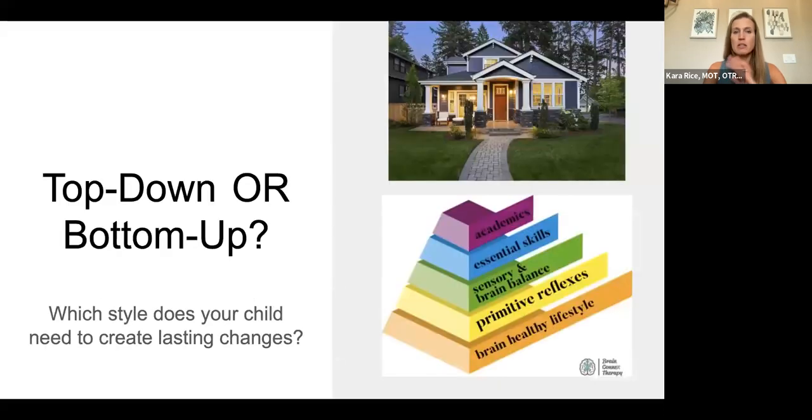So top down or bottom up, which style would you want to do? Just a little analogy. If you were building a house, you would never build the roof first without putting a foundation in. And that's what the traditional medical treatments do. They start at the top and they don't worry about the bottom. They don't even think they can fix the bottom. Whereas we start at the bottom knowing we can change, and it just cascades and changes all of the above level skills that a child has.